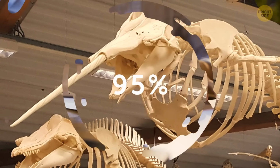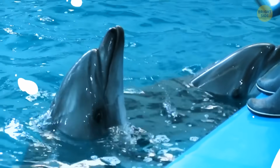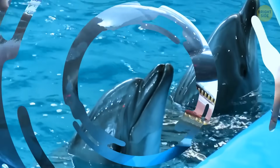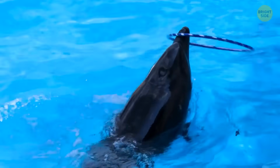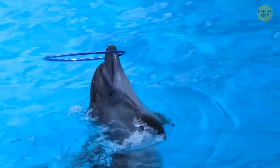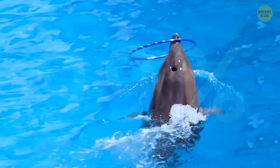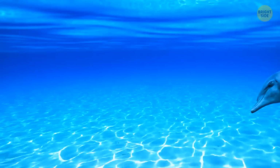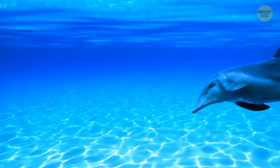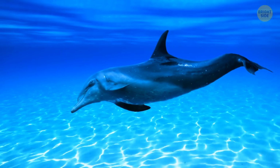Up to 95% of humans are right-handed, and it's the same with bottlenose dolphins. There are even more right-handed ones among them than among humans. During one study, scientists found that bottlenose dolphins turn to their left side over 99% of the time, which means they're right-handed. They place their right side and right eye closer to the ocean floor as they go for prey, such as squids, shrimps, or smaller fish.